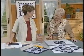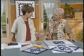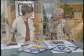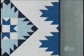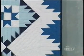Let's direct the border now. The border, you have some really great techniques for that, quick. And is it difficult? No, not at all, and it's fun. Okay, well, it looks really great on the quilt, and you promise it's easy. It's awfully easy. Okay, let's get going on the border.